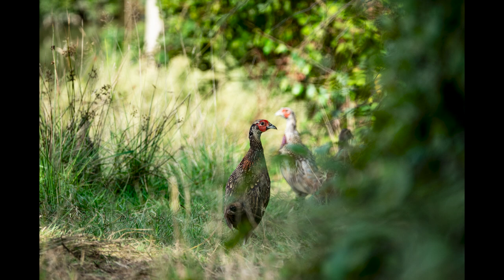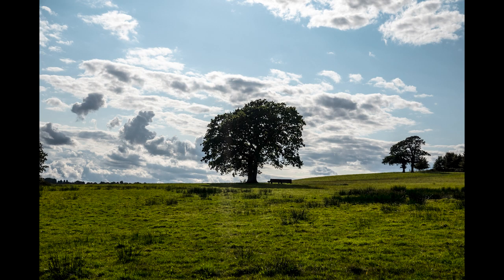Pheasant, not particularly sharp. It looks not so bad there, but actually when you crop in, it's not brilliant. But I was shooting through a bit of foliage, and it was a bit of a panic shot, so it was a case of take the shot before they legged it right into the bushes.